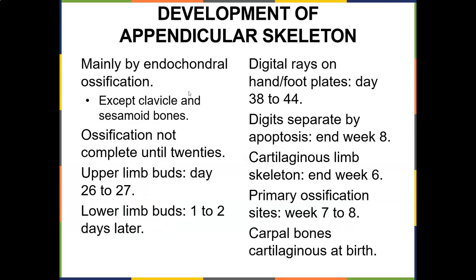Again, development of appendicular skeleton mainly by endochondral ossification, which we talked about. Ossification not complete until the 20s. Upper limb buds, you start to get them by day 26, 27. Lower limb buds by 1 to 2 days later. So in 1 month, you have your upper limbs already.